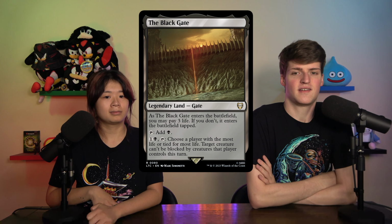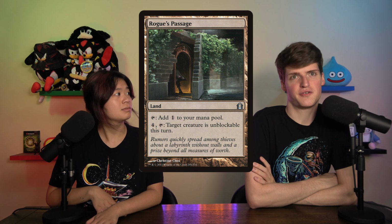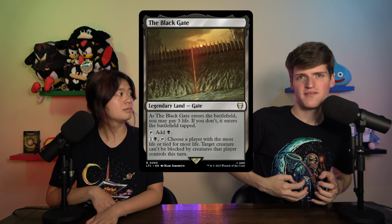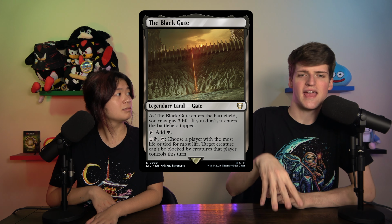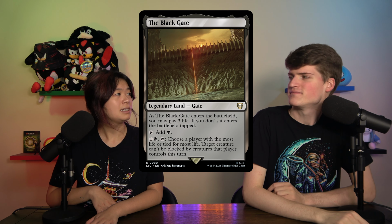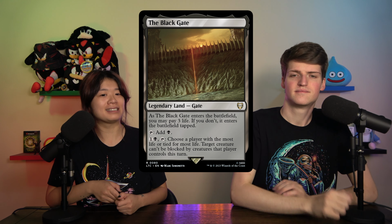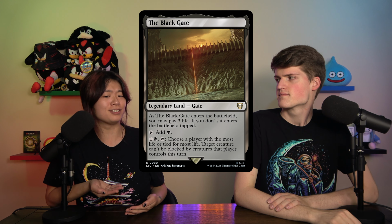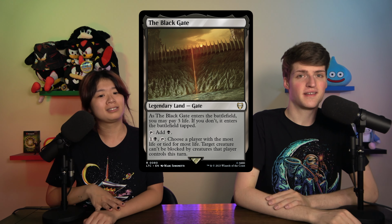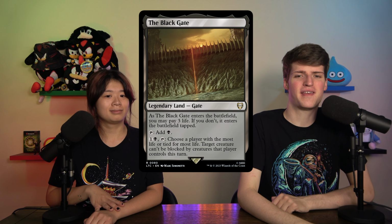And this is just I think it's a better Rogue's Passage, assuming the player with the most life is who you want to attack. So, it's much cheaper to activate. You don't get the choice of who can't block your creature, but that's okay. Yeah, I think that's worth the payoff. I think that when Lord of the Rings came out, I kind of slept on this card a little because we were all hyped for the One Ring. But looking back, this is so good. Don't sleep on this one. Also, it's a gate. So if you have Nine Fingers Keen or I don't know, some other Maze's End Commander, this is another gate you can play to help with that victory.